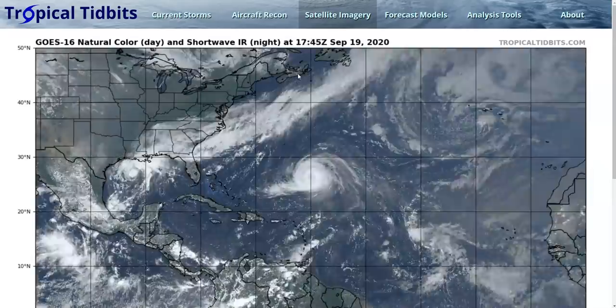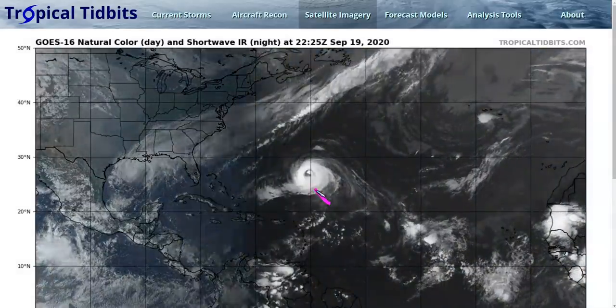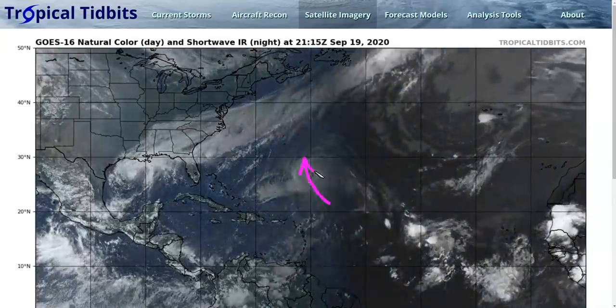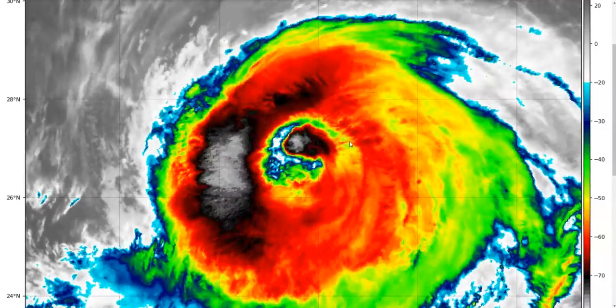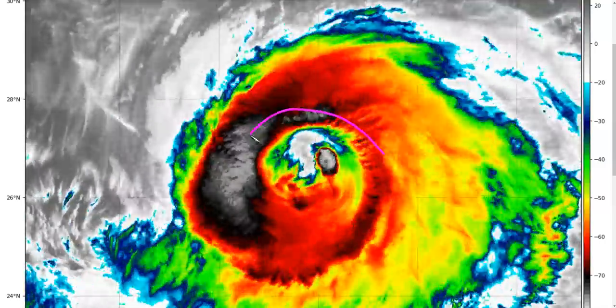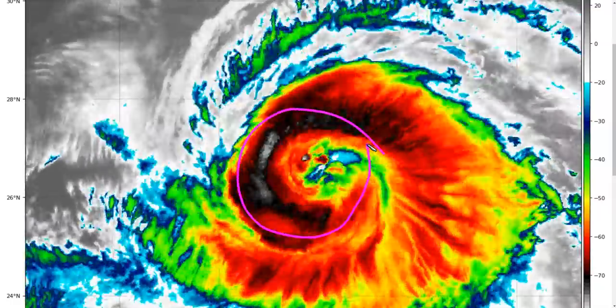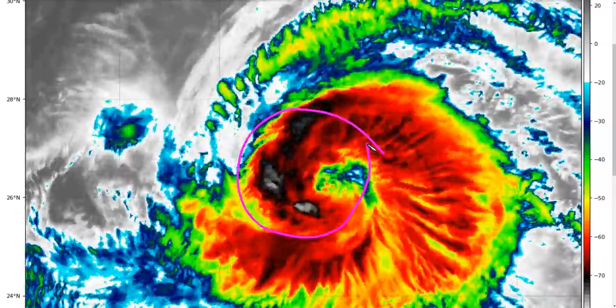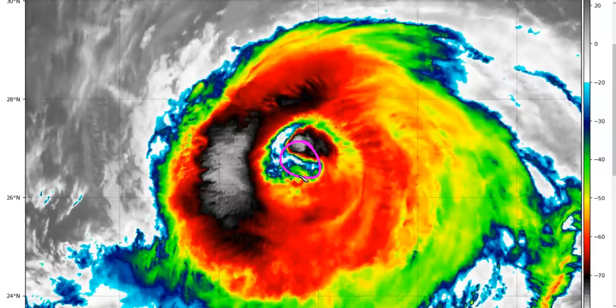Okay, we're going to move back out to the main view here and talk about Hurricane Teddy, which is currently located southeast of Bermuda and slowly making its way toward the north. This is a lumbering large hurricane, and we can see on the infrared loop here just how large it has become, with a very large eye developing. And what has happened since yesterday is that the large band that I showed you seems to be wrapping all the way around now and trying to form a secondary eye wall and cause the inner eye wall to decay.